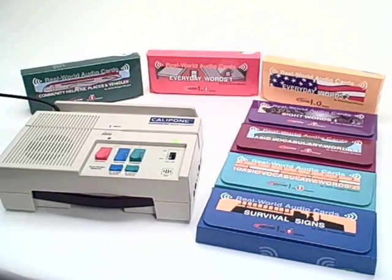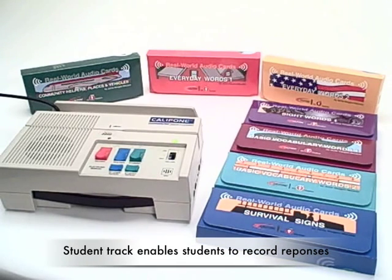Students are able to see and hear the words, then they can use the one key record button to tape their own voices on the student track of the audio card to do a compare and contrast to what was previously modeled for them.